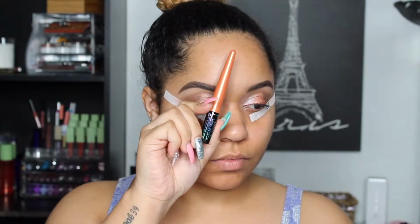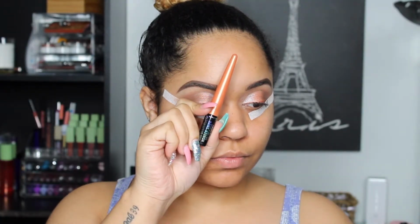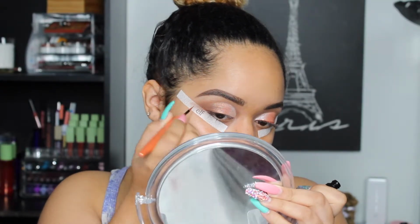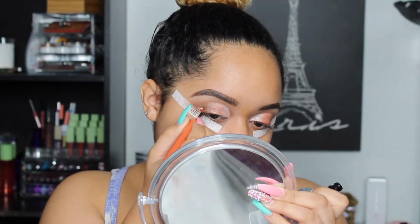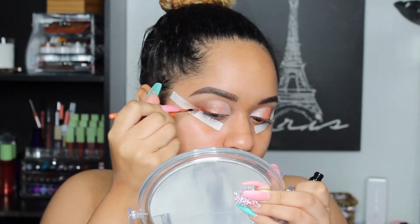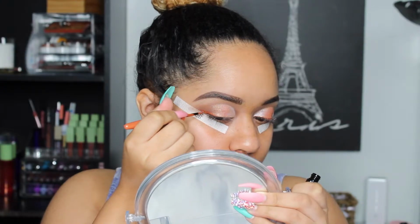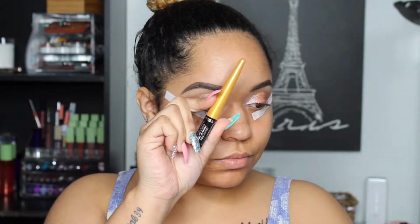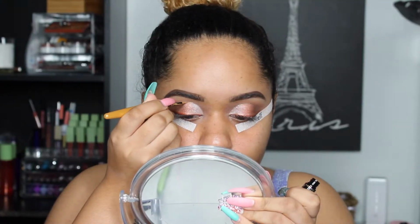And for wing liner, I'm using these Rimmel Wonder Swipe eyeliners. They're actually eyeliners and eyeshadows. You can use them as both. And the shade is called So Savage. And to add some glitter to the cut crease, I'm going in with the shade Infamous.